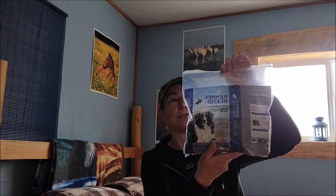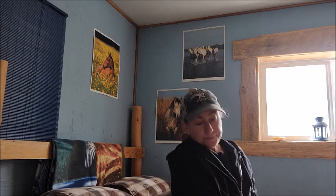But I'm also bringing extra food in a Ziploc bag that I labeled with the manufacturer's label. I asked them to send me labels. And that's going in my carry-on, just in case we get stuck at the airport, we have delays. I don't want to be running around the airport looking for dog food. So that's going in my carry-on.